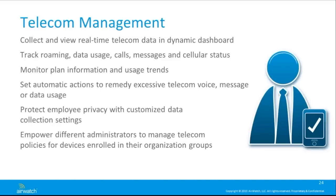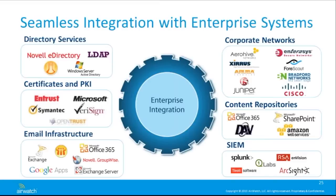There's some telecom management capabilities built in the solution, so you can track roaming, data usage, text, calls to help with bill shock. We can turn off and on roaming. There's lots of real-time reports that you can get, so a lot we can do here with telecom management as well. Talked before about integrating to existing enterprise systems.